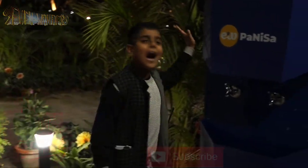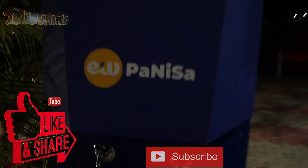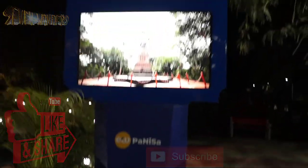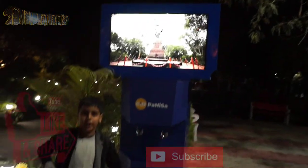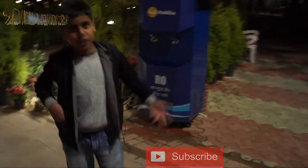So in this whole park there are RO waters, and on top of the RO waters there's a screen which tells you more about these monuments, like how they are made, the height, the width, and those things.